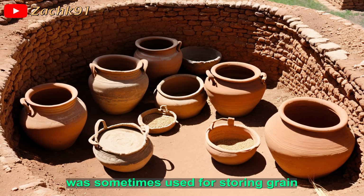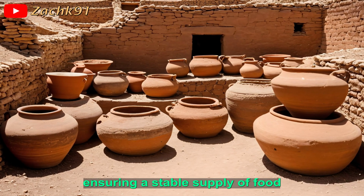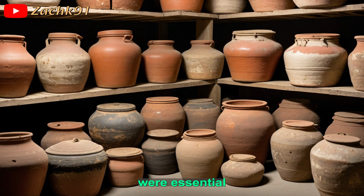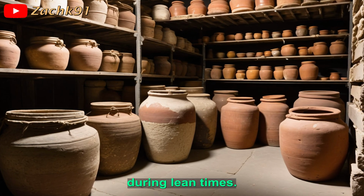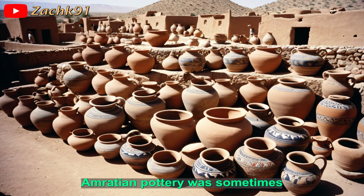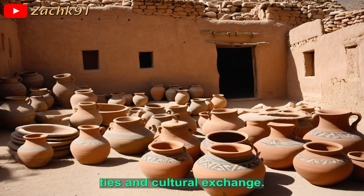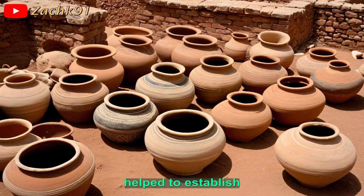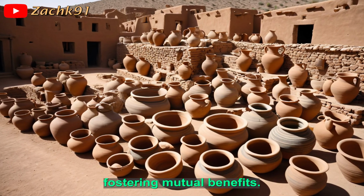Amratian pottery was sometimes used for storing grain and other foodstuffs, ensuring a stable supply of food for the community. Large storage jars and containers were essential for preserving surplus food, helping to sustain the population during lean times. Amratian pottery was sometimes traded with neighboring cultures, enhancing economic ties and cultural exchange. Trade in pottery and other goods helped to establish and maintain relationships with other groups, fostering mutual benefits.